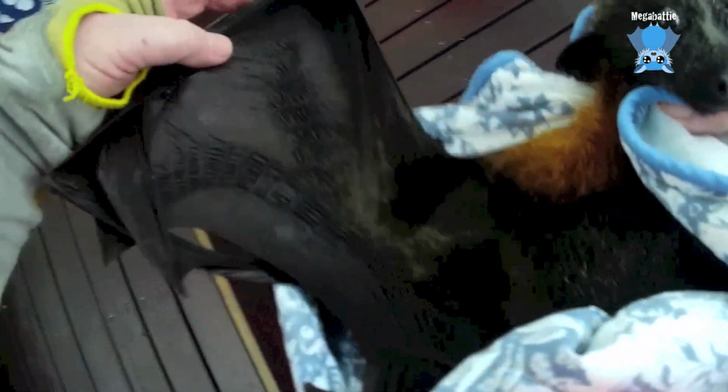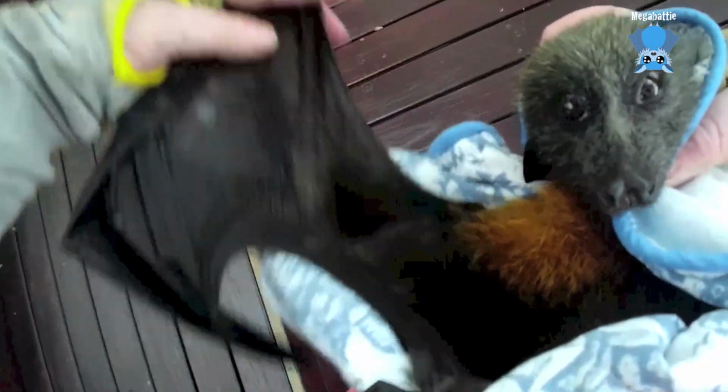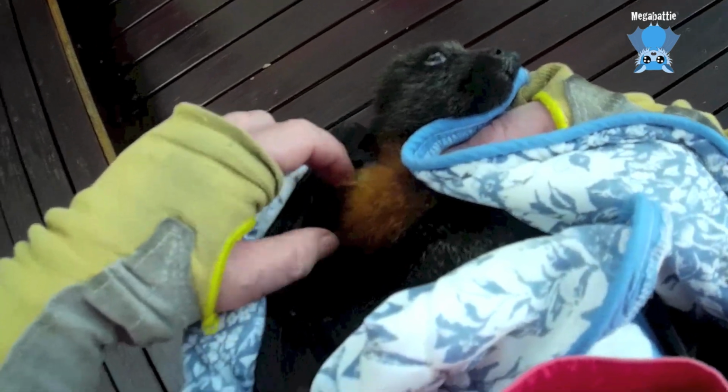Don't even think about biting me. All right. I just want to see that there's nothing broken, that I don't have to take him to the vet on the way home. And let me have a look at this claw.